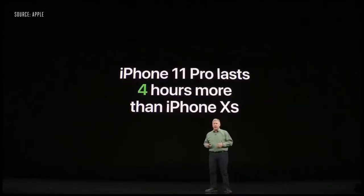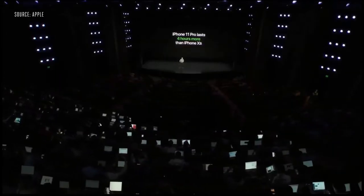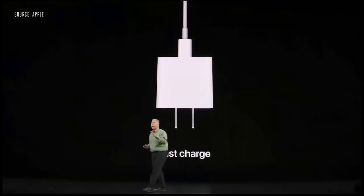iPhone 11 Pro, you now get up to 4 hours longer in your day. And with iPhone 11 Pro Max, up to 5 hours longer in your day. We're also including our fast charge 18-watt adapter in the box.